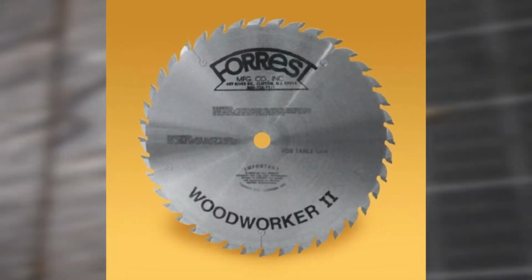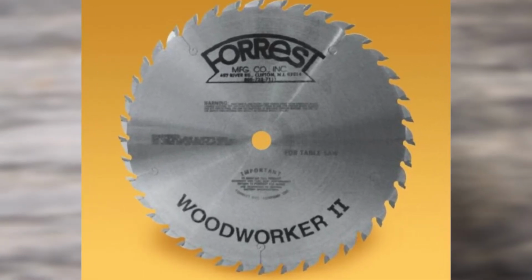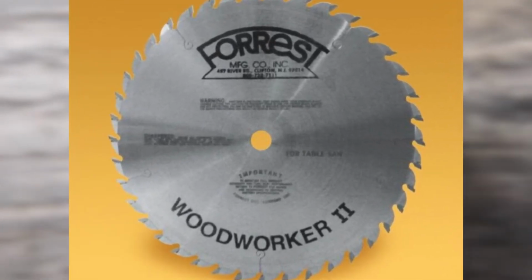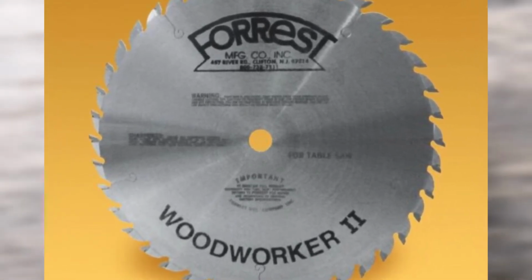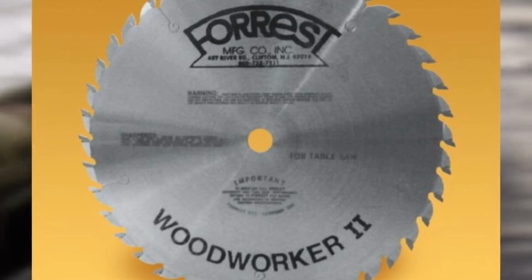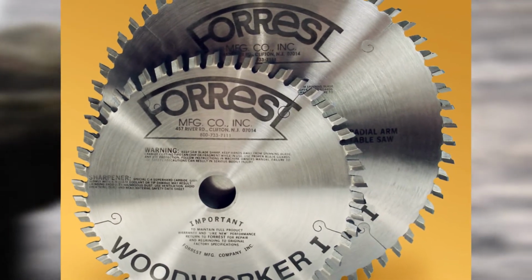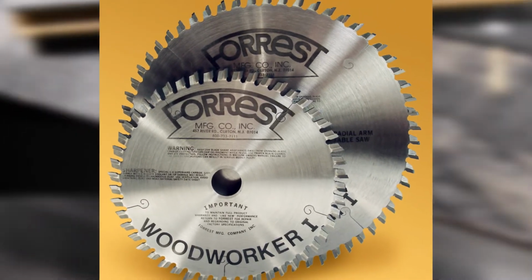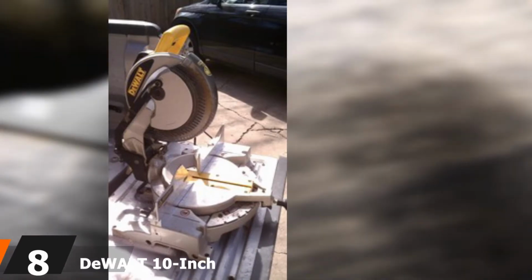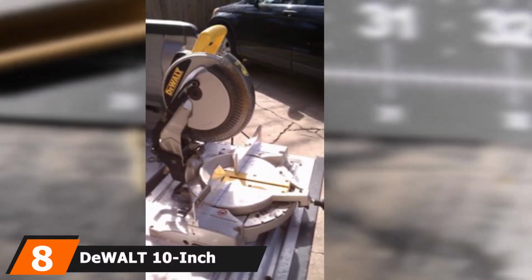Despite its 10-inch diameter, this blade slices to a maximum depth of 2 inches, which means it will handle cutting 2x4 with ease. The teeth are carbide tipped, set at an angle of 15 degrees, and well equipped to reduce the top and bottom splintering. The kerf is thin and reduces wood wastage by 20%, and leaves an edge so smooth you'd think it was reworked.